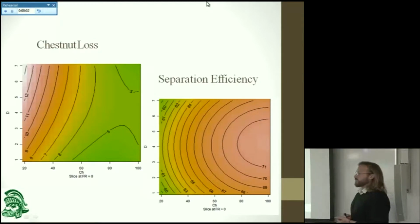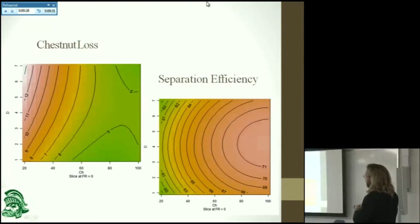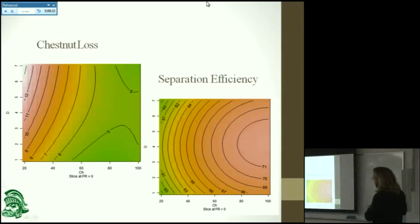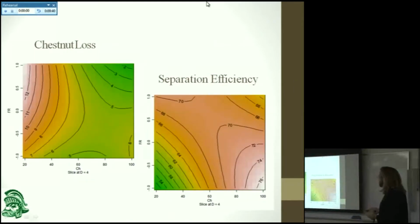I used a response surface methodology to show these points even more. So this is chestnut loss based on the number of chestnuts entering the system and the amount of debris. As you can see, when the number of chestnuts is high, here we're averaging about 5% chestnut loss. Same with separation efficiency. The x-axis is number of chestnuts, the y-axis is the debris, and you can see this mound right here where there's a maximum separation efficiency, and this is occurring when a large number of chestnuts are entering the system.